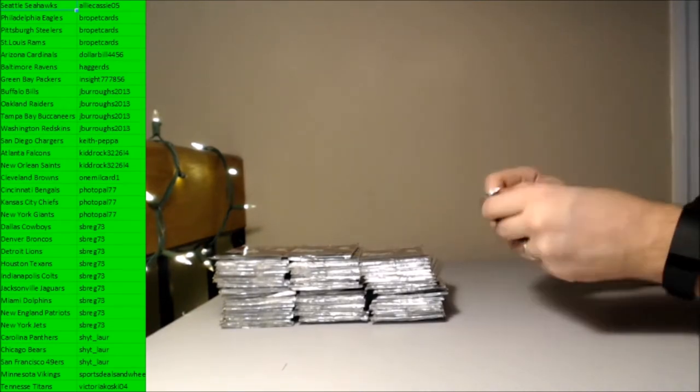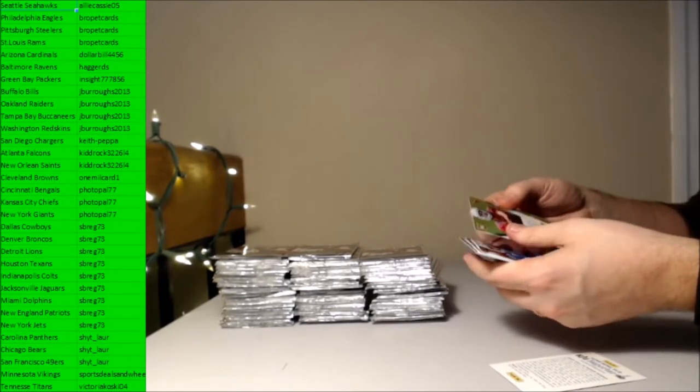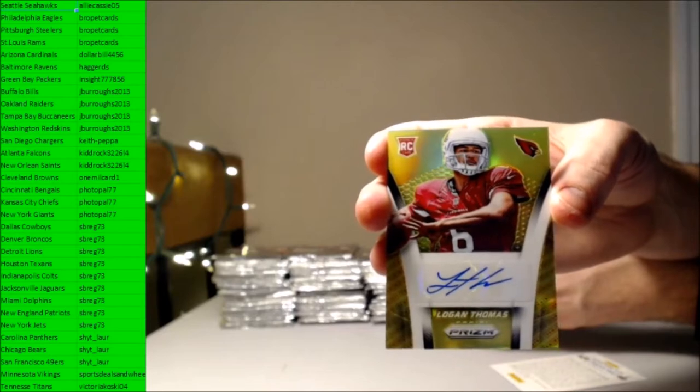Last three. All right, off the bat, an autograph. Arizona, Logan Thomas, 33 of 50 for Arizona. Right off the bat.